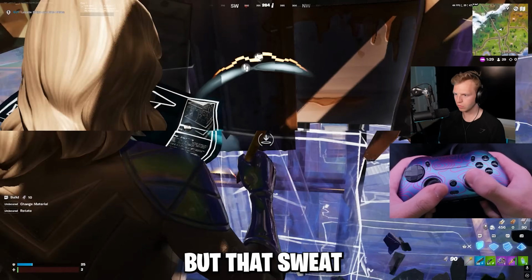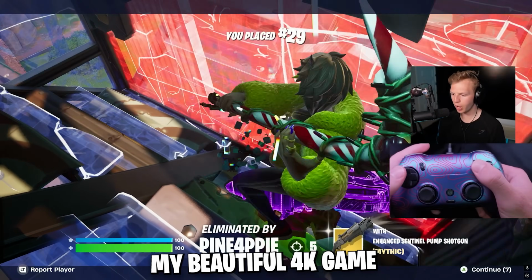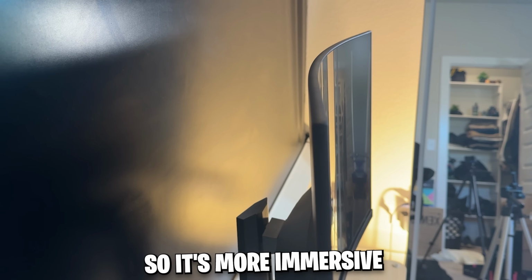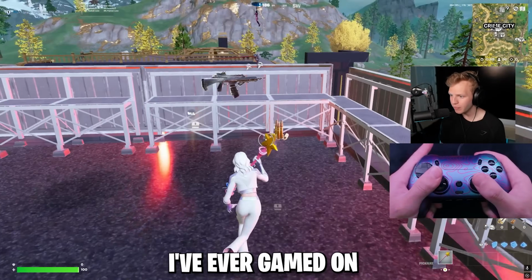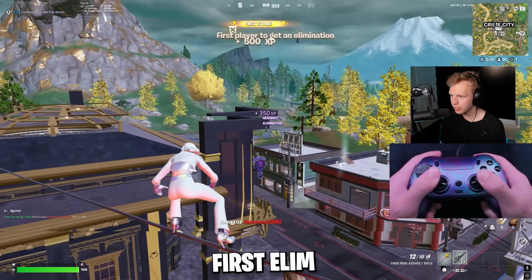It's kind of insane. But that's what took me out while I was just strolling, trying to enjoy my beautiful 4K game. The vivid colors, the monitor's curves, so it's more immersive. But now I'm not losing. This is the highest FPS I've ever gamed on, and I'm gonna make it count.